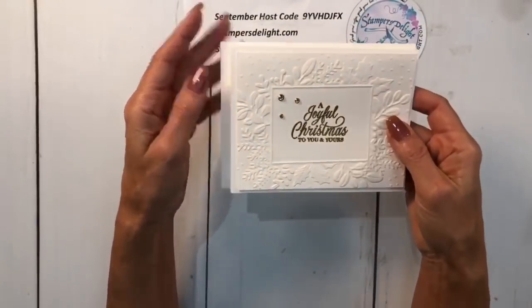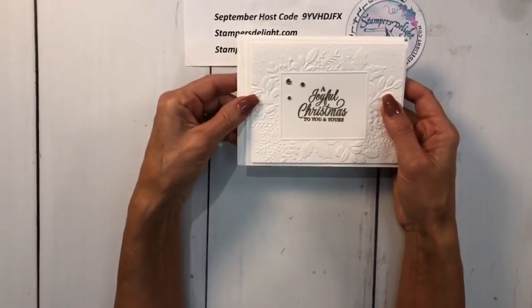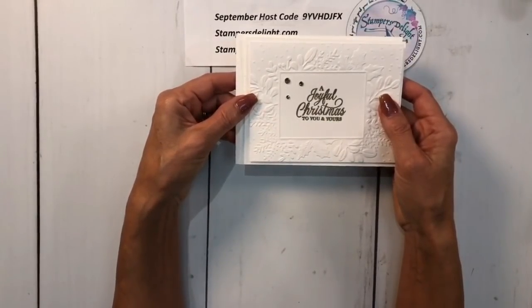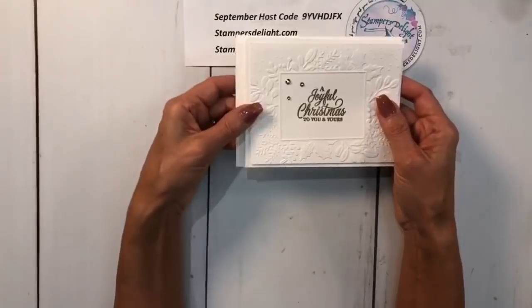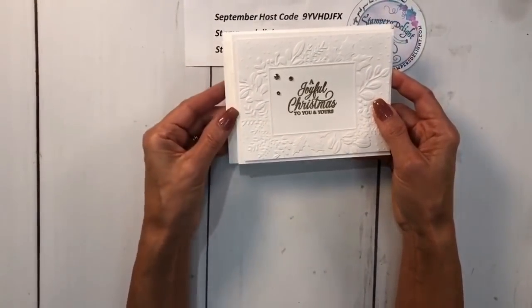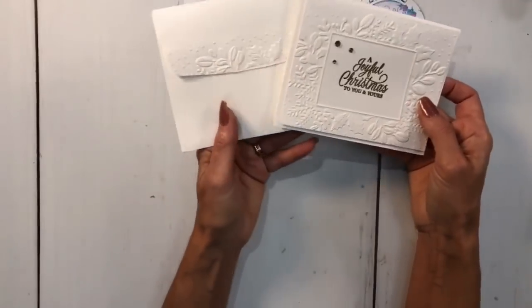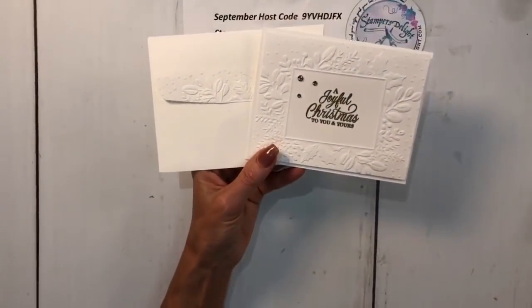One thing I want to mention when I showcase a stamp set and I show you samples: I do not have PDFs or tutorials for every card I do. I know I've been asked by several people. Maybe that's something I will do later on. But for the samples, I try to tell you how I did them so that you can also do them. But I don't have written instructions for every sample that I do.